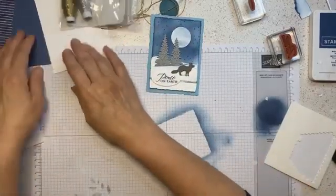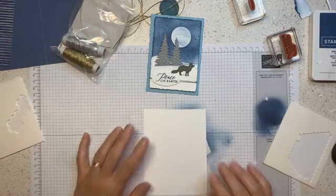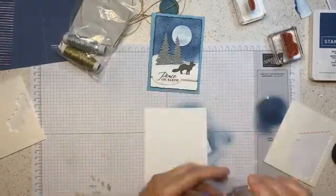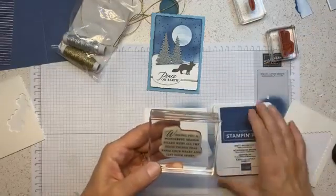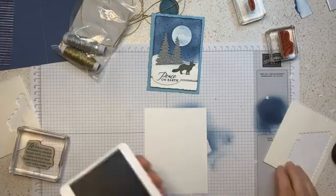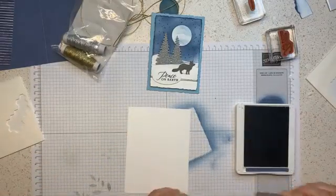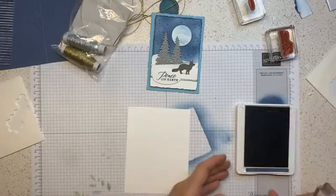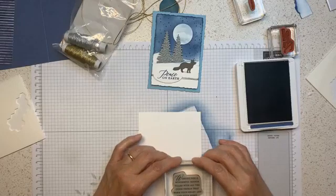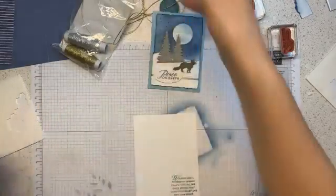Then we're going to grab our insert, and we're going to stamp the sentiment that says, wishing you a wonderful season filled with all the good things that warm your heart and lift your spirit. Isn't that beautiful? Okay, so hopefully I'll stamp straight. Let me try here first. Kind of. So I'm going to stamp it straight. Voila. So all my stamping is done.